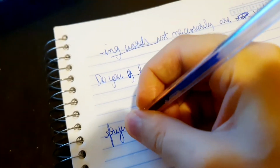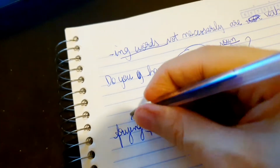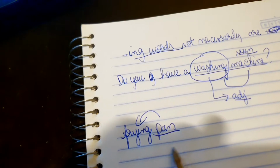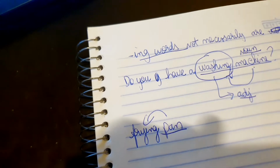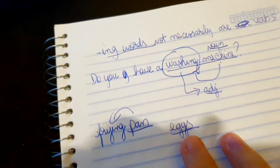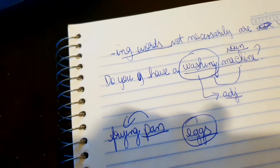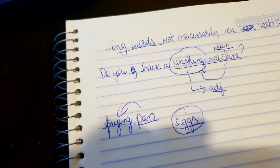A frying pan, for example, is a pan used for frying, right? We have frying pans in the kitchen and we use it to fry things like meat. We can fry an egg. It's mostly used to fry eggs, for example. I love fried eggs. Fried eggs using a pan, for example. I don't have frying pans in my home. I don't know if I told you that.